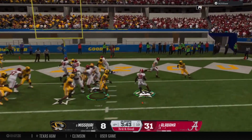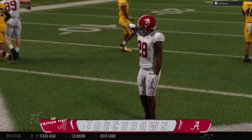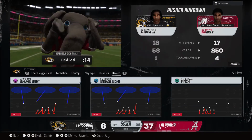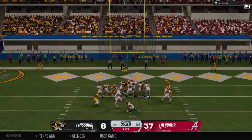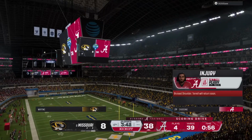On the ground, trying to punch it in for the score. And he fights in for the score. Touchdown, Alabama. Boy, they just continue to do everything right. This offense has looked outstanding from the opening series all the way up to this point, doing everything that's asked of them. Great execution, and put another touchdown up on the board. And the point after is right down the middle.